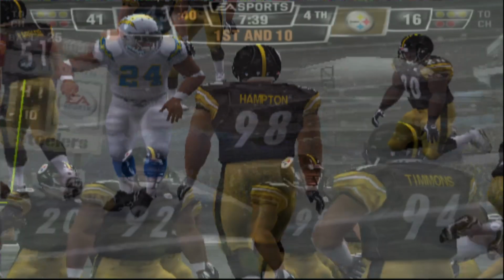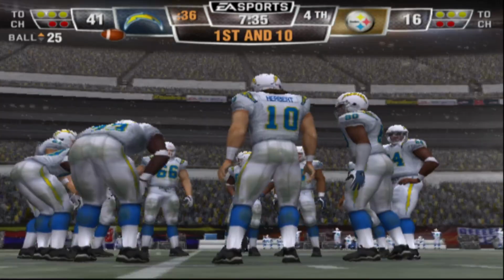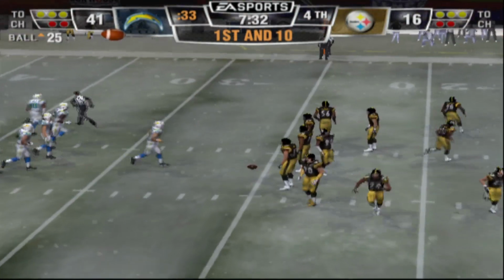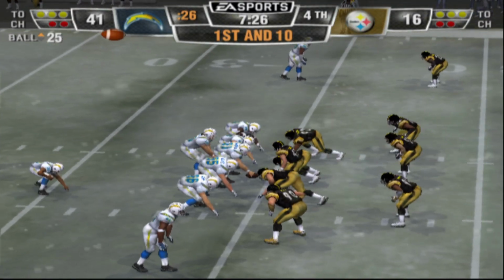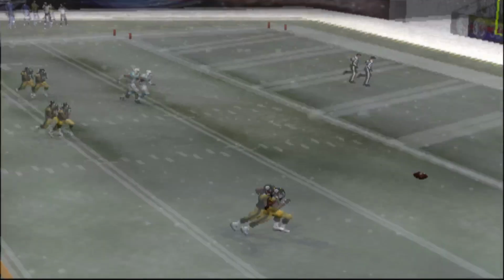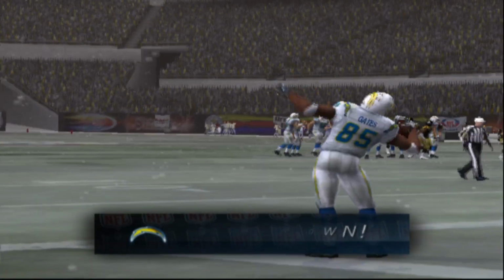Yeah, you're not kidding. They can't keep giving up those big chunks of yardage like that. If they do, it's going to be awfully tough to stop this offense. Now we have a first down and 10 to go. Set. Makes the catch. That's a touchdown.